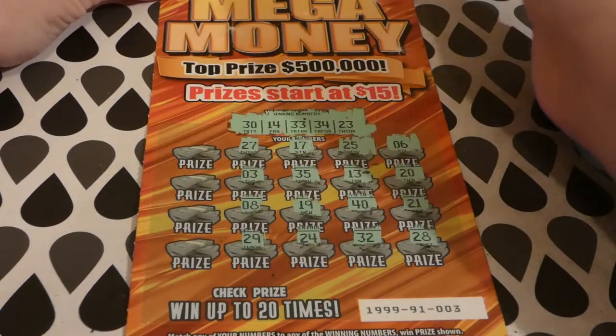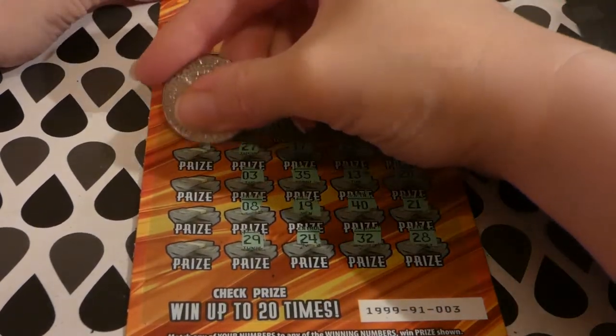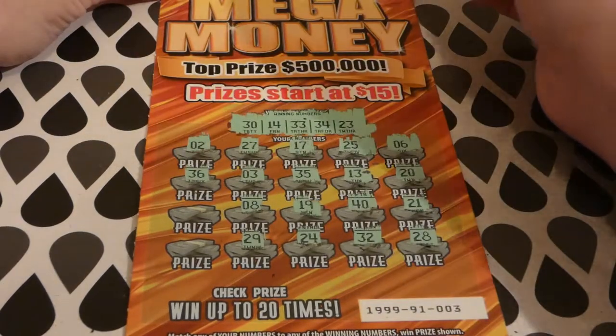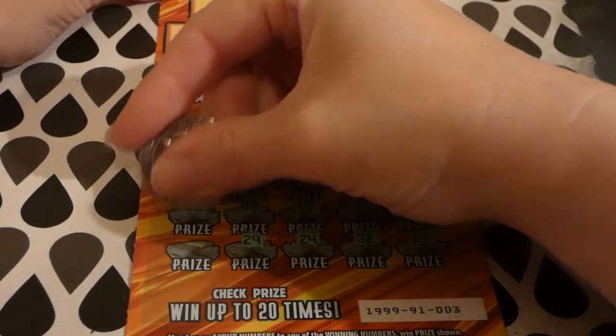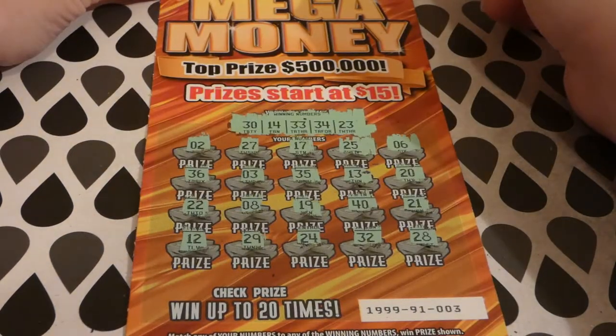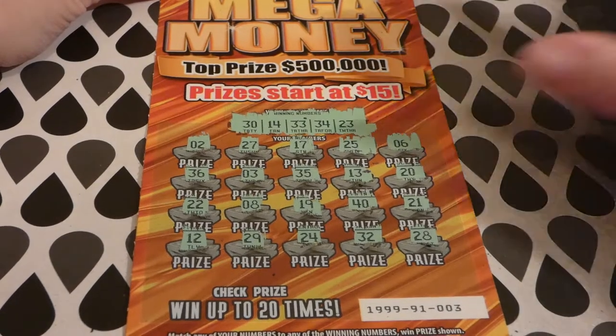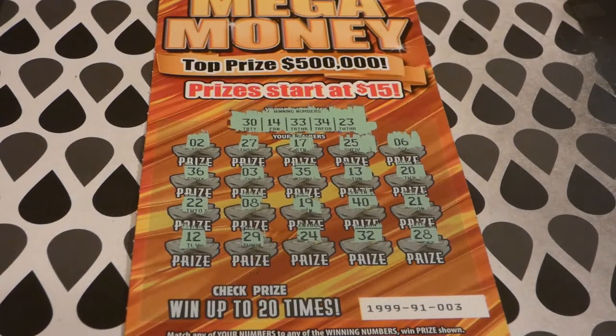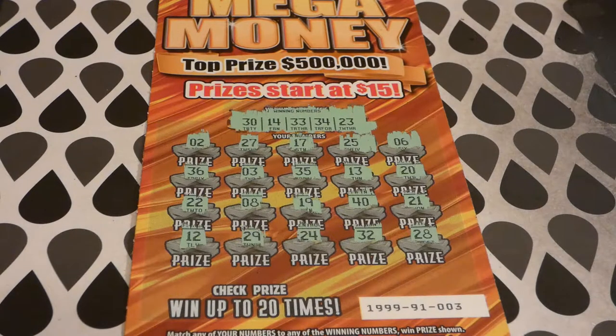I'm getting a little disheartened. 29, one off. 2. 36. 22, one off. 12. I didn't miss a 23 anywhere, did I? All these 20s. Oh my goodness, I spent $40 on these tickets and I won nothing. Absolutely nothing. Last four in the roll.